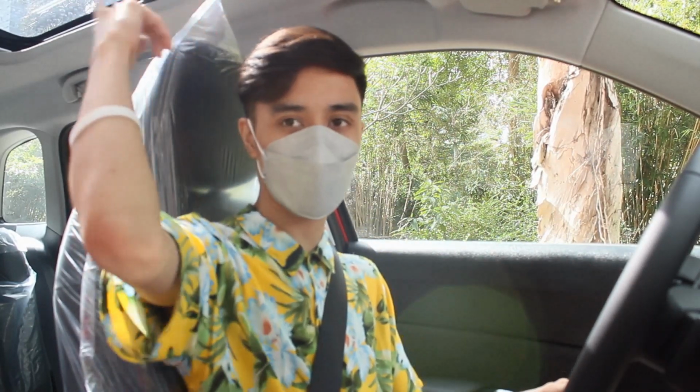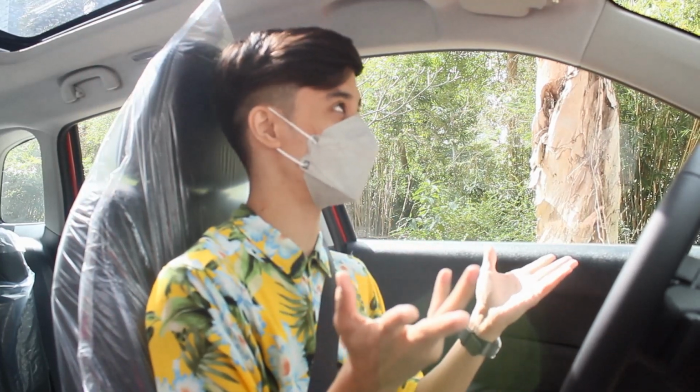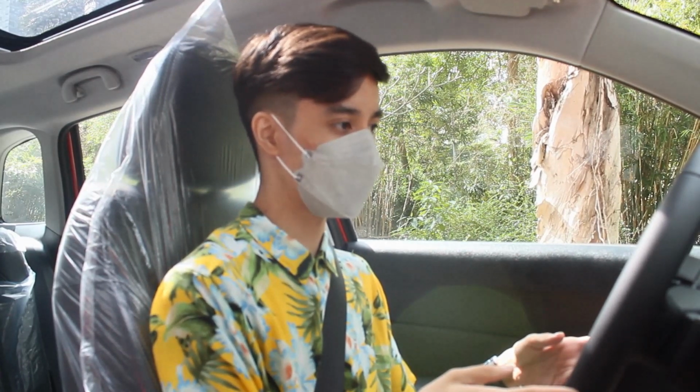Also, I love this addition of the panoramic sunroof. Look how much light there is in the cabin. And this is also my first Suzuki. I have no other comparison with it.